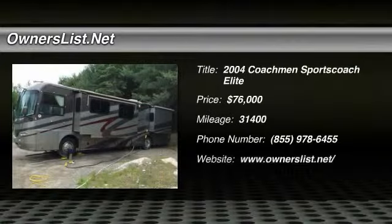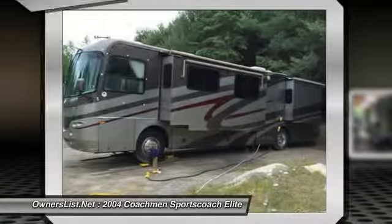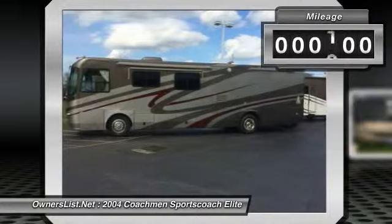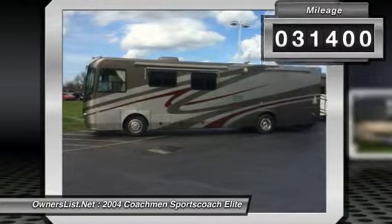2004 Coachmen Sportscoach Elite 401 TS for sale in Buffalo, New York. This is a 40-foot 2004 Coachmen Sportscoach Elite 401 TS. These RVs are known as the conventional RV and the most luxurious. It is the home away from home on wheels that can be used for quick weekend getaways or longer cross-country trips. This unit has no major damage.